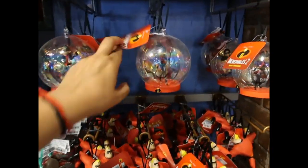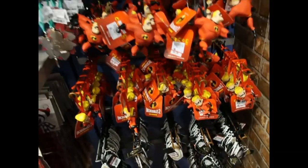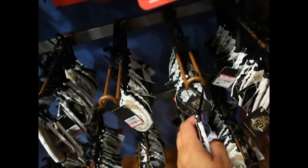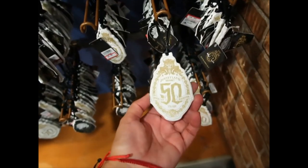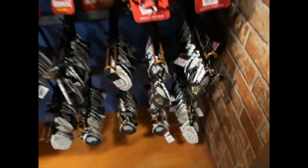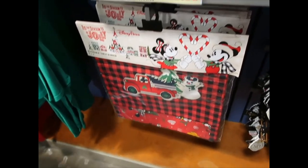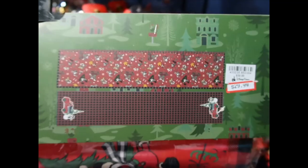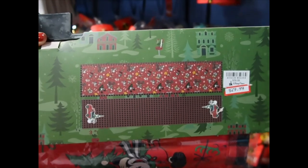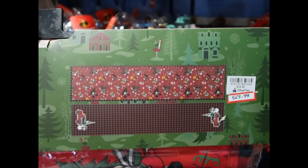These ones are discounted, $4.99. You also have Dash and Haunted Mansion, also for $4.99. Oh, this is the 50th Disneyland Resort Table Runner. It's reversible and it's $29.99. You can see both sides here. It used to be $59.99, so that's a very good price.